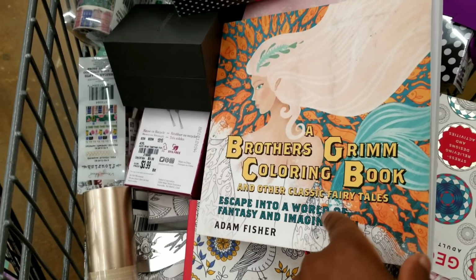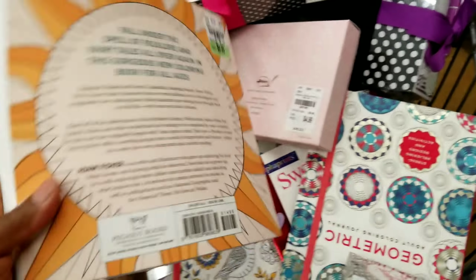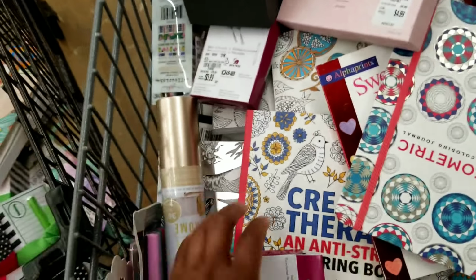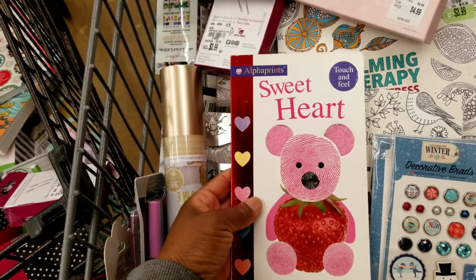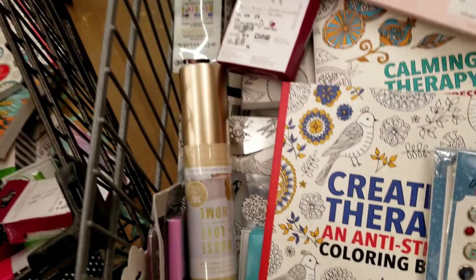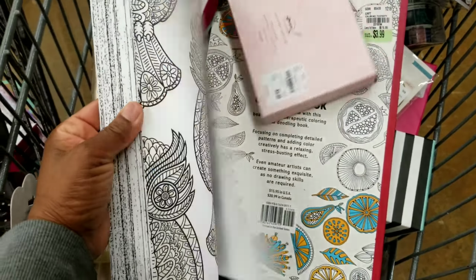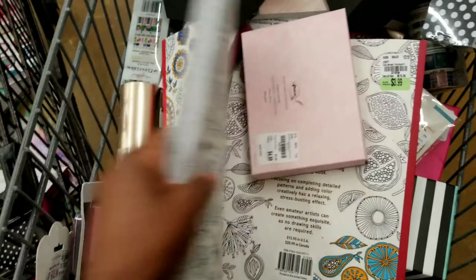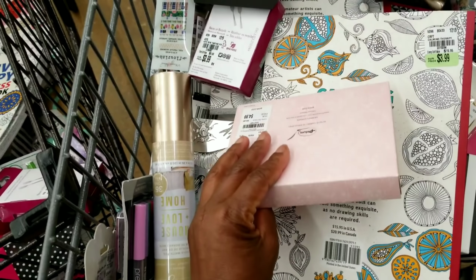A Brothers Grimm coloring book. Classical fairy tales. Okay, and this is $3.99. And then more coloring books. Geometric adult coloring journal. It's the same price as the other one. This is a kid's book here. Creative therapy and anti-stress coloring book. This is at least an 8.5 by 11 inch. Alrighty. Coloring does relieve stress. It's a good meditation tool.